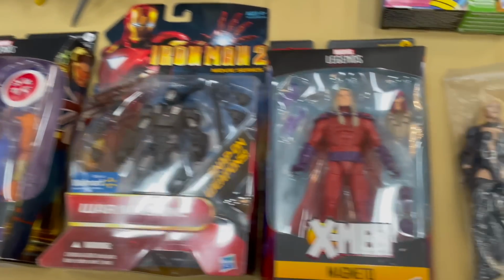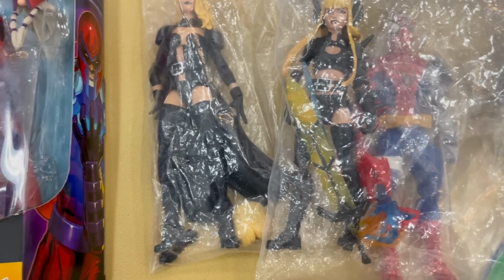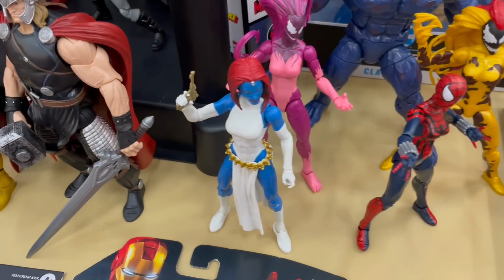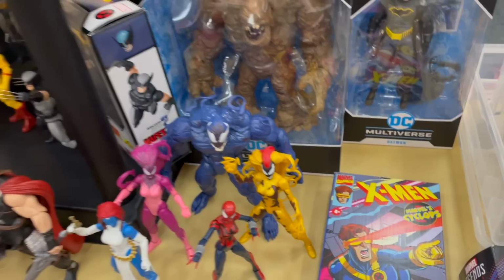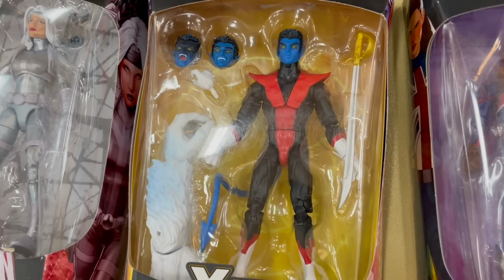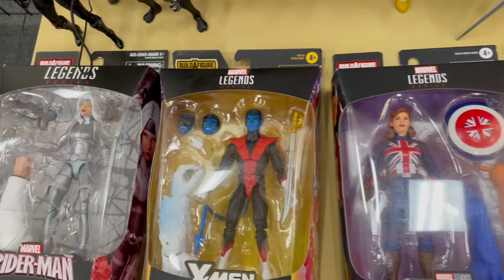And then I actually found these two, Magic and Emma, which I do want for my collection, my X-Men collection. So I'm thinking about picking those two up. He also has a Mystique here, which I need for my X-Men villain shelf. So let's see what I can do here. There's a Nightcrawler as well. Thought about buying the Excalibur set, and I need a Nightcrawler if I'm going to do that. So there you go.